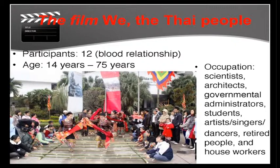This community group has a quite close blood relationship with each other, and the age ranges from 40 years for the youngest to 75 years for the eldest. And they also do many different kinds of jobs, like they are scientists, architects, governmental administrators, students, artists, retired people, and also house workers. So the diversity of the group helps the research team not to have a biased view on the issue that they work on together.